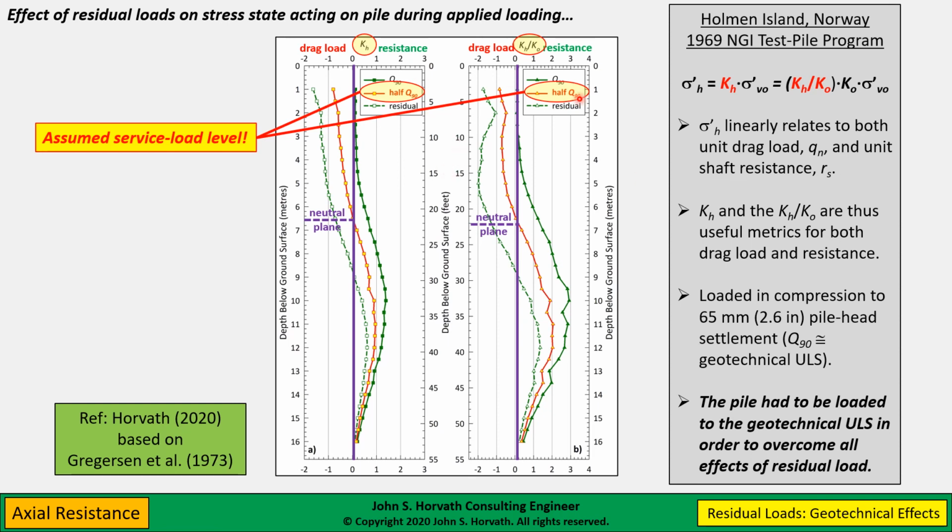In fact, in this extreme case, they had to load this pile completely to the geotechnical failure. In this case, the pile settled over 2.5 inches, 65 millimeters. They had to load this pile to a considerable amount of head settlement just to neutralize the residual loads in the pile. Look what's happening here. This first 4 meters, roughly 12, 13 feet of the pile, you have basically no resistance. There's no positive skin friction because all of this 65 millimeters, 2.5 inches of pile head displacement was used up, if you will, simply reversing the drag load, the negative skin friction, into positive skin friction. That's what we're seeing here.